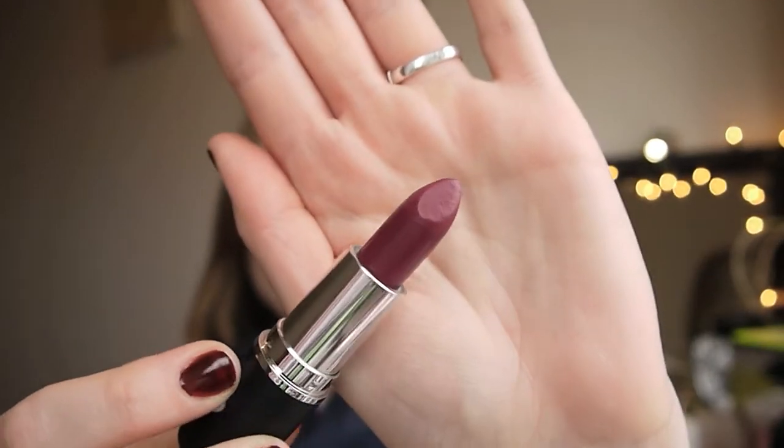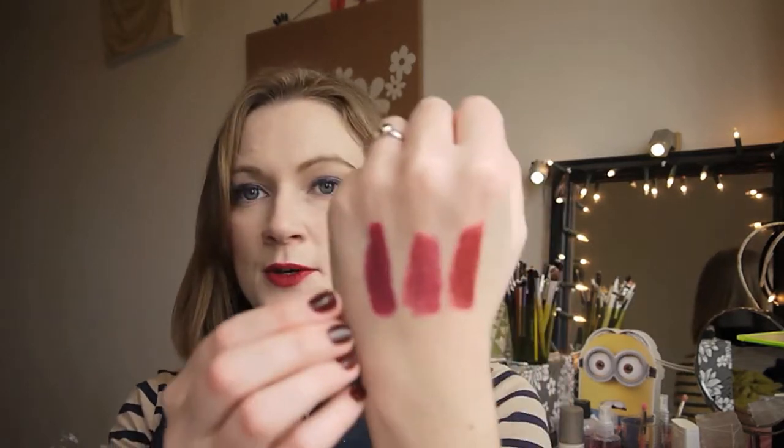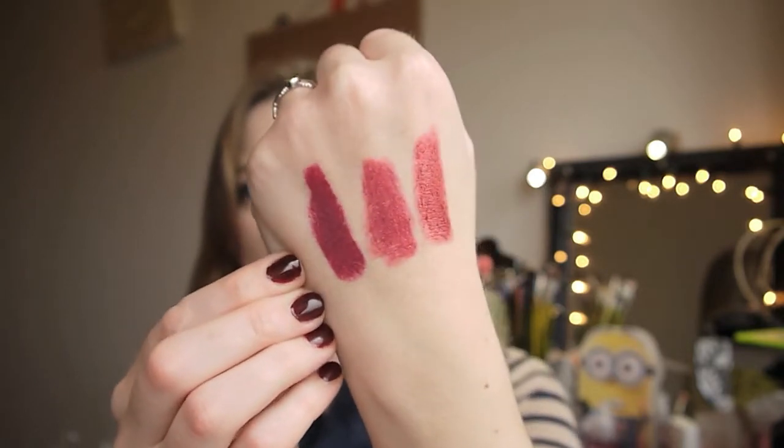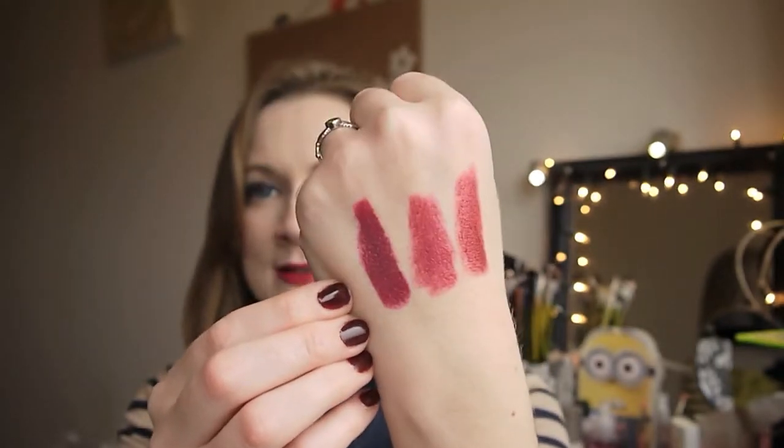This one's a definite plummy tone. It is Plumalicious, and this is from Beauty UK. So you can see it looks quite dark in the bullet, and it is quite dark on, but I've worn it and I think it's nice. So you can see that is a definite plummy toned lipstick. It's fabulous. Absolutely love it.